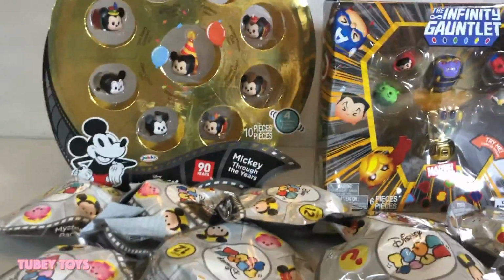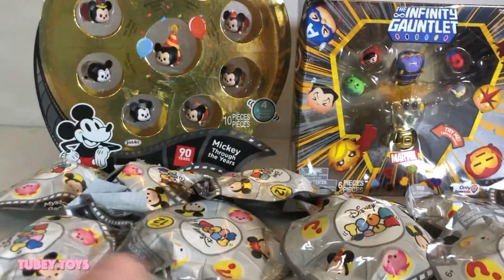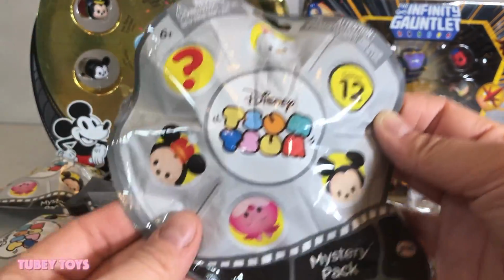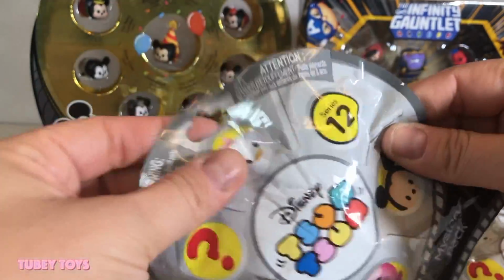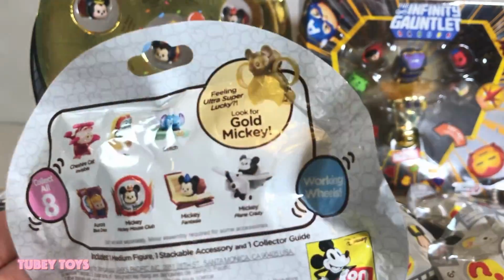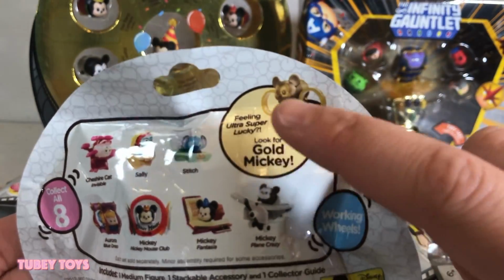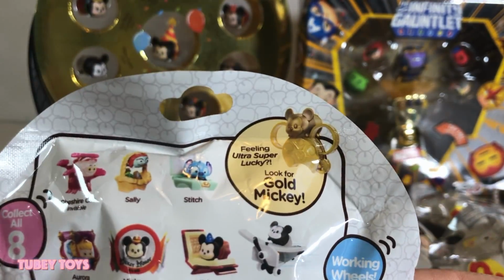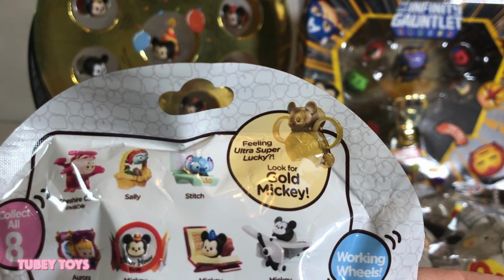Let's get started. Why don't we start with the blind bags first? Yeah, I want to open up the blind bags too. I'm sure some people want to see the blind bags and some people want to see this, but let's do this first. So there are 8 to collect in all. There's a chance to get the golden Mickey. We actually already have this. It came in a set that I think we already gave away in a giveaway, but this is from Series 1 where they just repainted it gold.